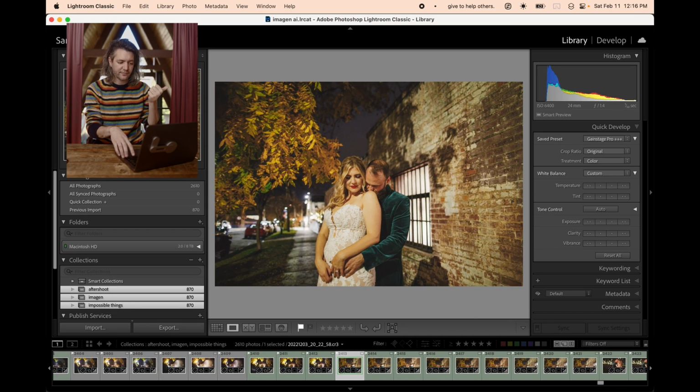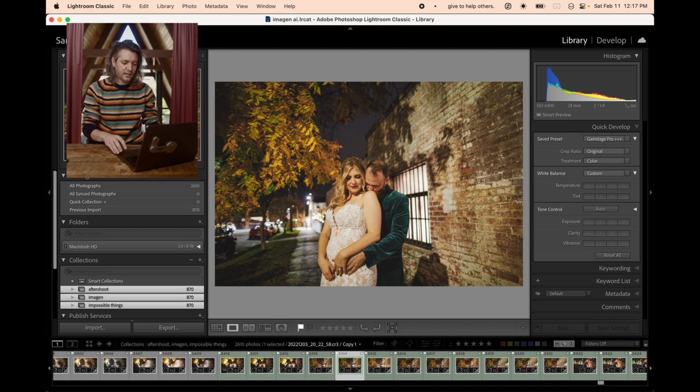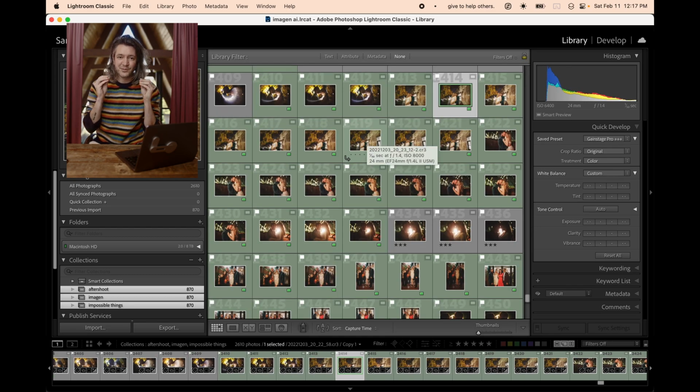Aftershoot, Imagen, Impossible Things. Exact same thing playing out. And this is where results really matter. In areas of mixed nighttime, daytime, artificial light, that is where I want to spend the least amount of time tweaking, or at least have a much higher, consistent, elevated approach.